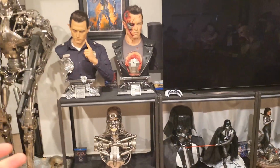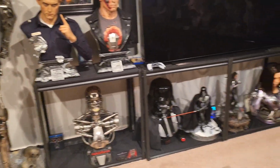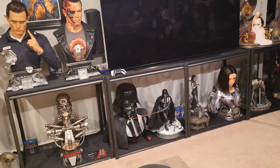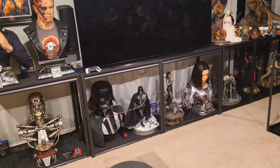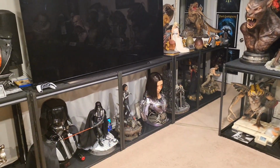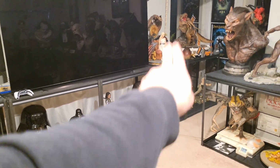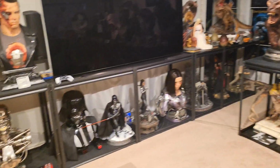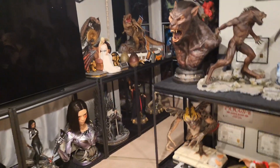So this wall, in essence, is going to be Terminator 2, because we're going to get the dark side 1/3 there. And then Alita. And the nice transition is, this is going to be 1/3, but that will be Alita, which is kind of in between 1/3 and 1/4, and then it goes into 1/4. So it's a nice transition as well. But yeah, that will be all Game of Thrones, Vader, Alita, Terminator. And that's the final plan. So yeah, Khaleesi bust is going to look absolutely amazing.